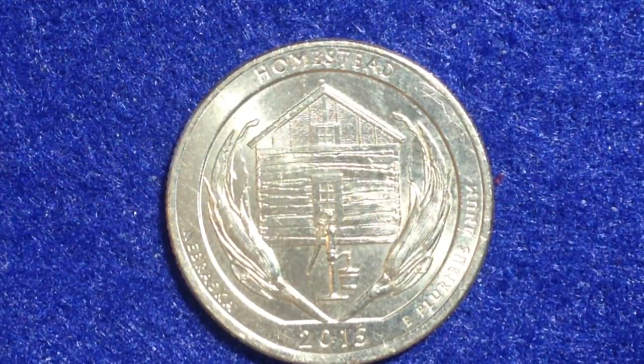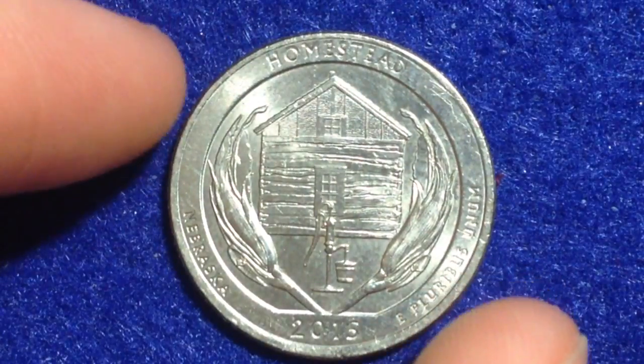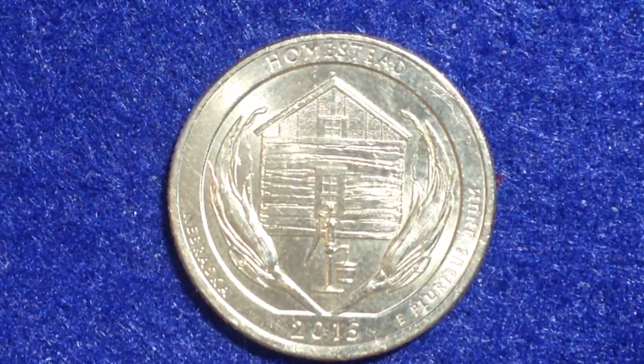A portrait of the first president, George Washington, is on the obverse. This is the same portrait, in fact, on all of the America the Beautiful quarters, and was first seen on the 1932 circulating quarter. So it's been around for quite a long time. This quarter was released February 9th, 2015. February is generally when the first quarters of the year come out.